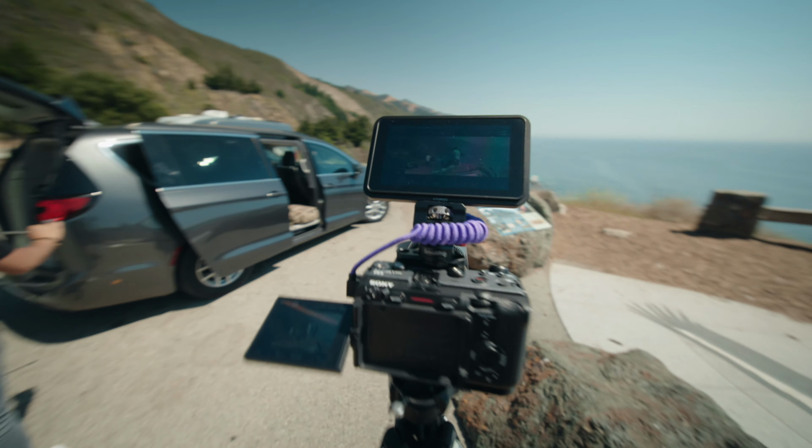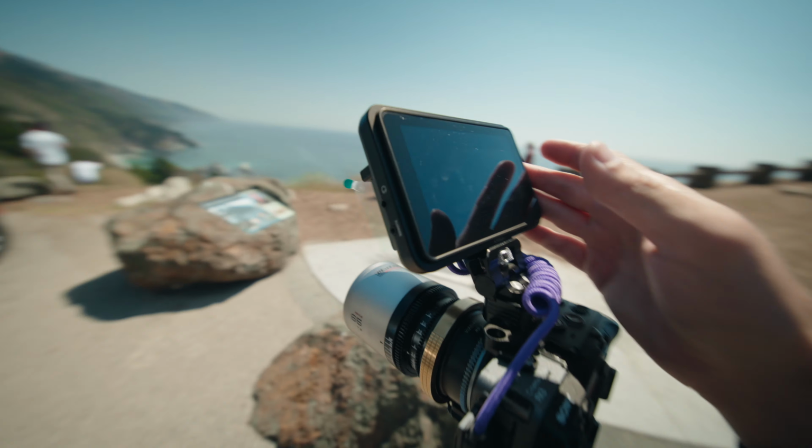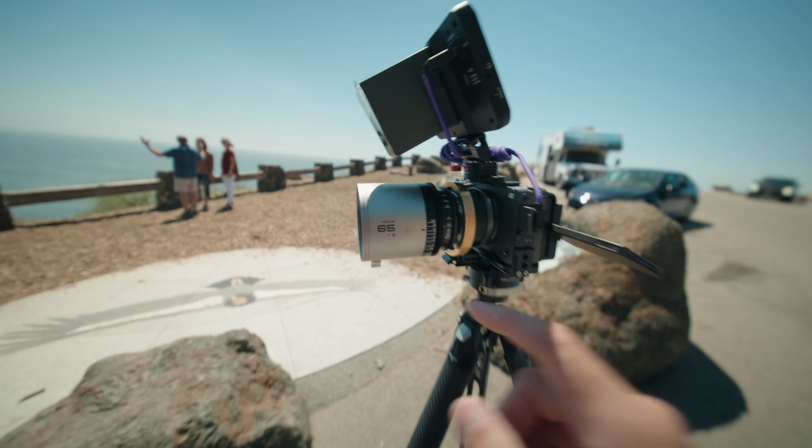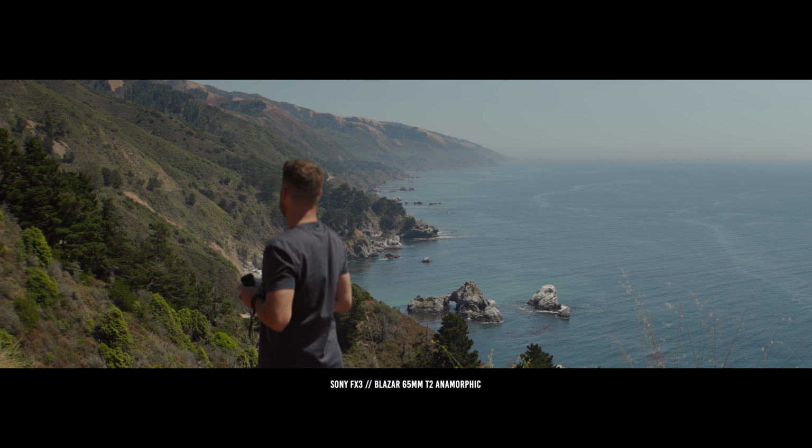This is the setup I've been using for all these anamorphic shots. It's the FX3 with the Atomos Shinobi 2. Anamorphic Blazar Rema 65mm T2.